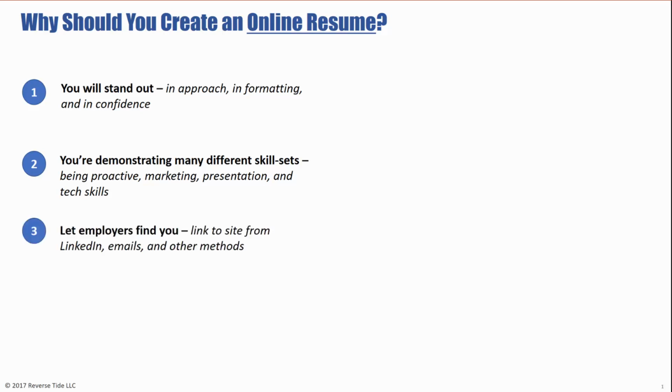The third reason is that it actually reverses things and lets employers find you rather than vice versa. So you can link to your online resume, your website, from your LinkedIn profile, from any emails or other correspondence that you have with employers and recruiters, or any other methods as well. That way, when employers are looking for that qualified candidate, they're much more likely to come across your website than the piece of paper sitting on your desk.